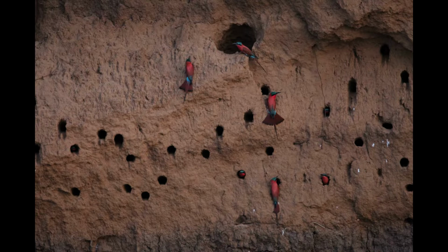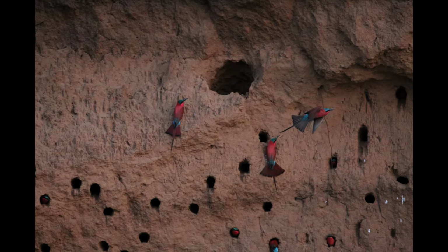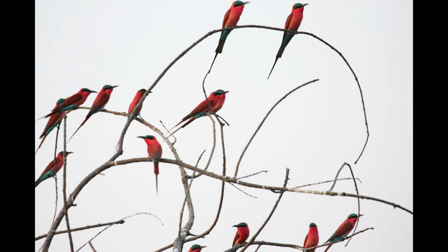I really enjoyed these southern carmine bee eaters coming in to nest into the bank of the Zambezi, a tremendous amount. These birds are very highly active. They make a lot of noise, and they're phenomenal hunters in the air. They go after insects and hunt all day long, and in the evenings they start settling down, going into their nests. Just before they go into their nest, they'll sit on branches, and it's absolutely a very fine spectacle to watch. It's something you get to enjoy while hunting.